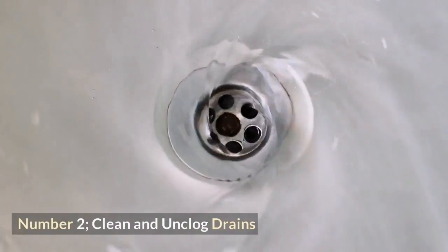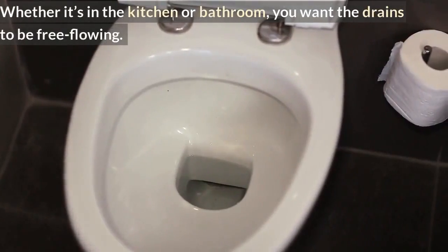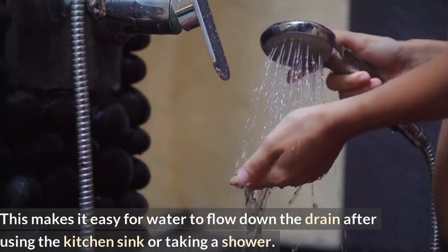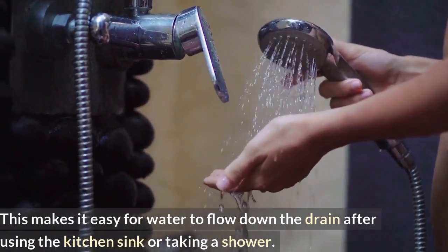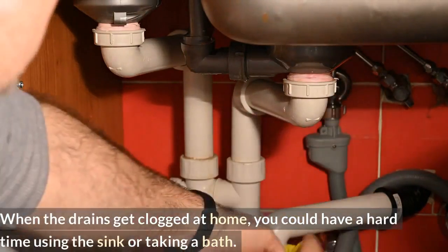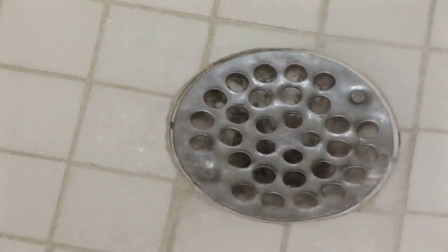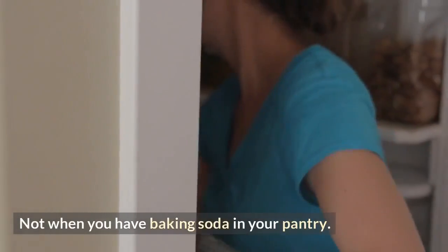Number 2. Clean and unclog drains. Whether it's in the kitchen or bathroom, you want the drains to be free-flowing. This makes it easy for water to flow down the drain after using the kitchen sink or taking a shower. When the drains get clogged at home, you could have a hard time using the sink or taking a bath. Luckily, you don't have to spend much on some fancy product to unclog your drains. Not when you have baking soda in your pantry.